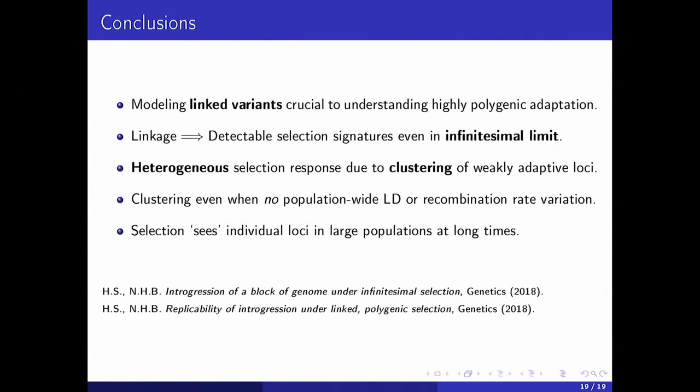And I should say that for the last bit that I presented, the bit about introgression, one can find more details in these two papers from last year. Okay, thank you for your attention.